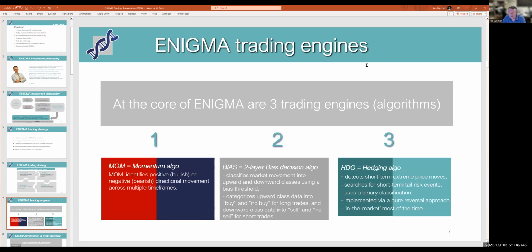We're using three different types of algos, as I've explained before. One is a momentum algo, which is in essence a trend following system, a trend following detection system, I should call it. The second one is a classification algo, which tries to find if the market has more bias to the upside or to the downside. And it's using a certain threshold to confirm this classification. And thirdly, the third type of algo is a hedging algo, which is trying to detect short-term tail risk events. And we will see that these three combined work extremely well together.